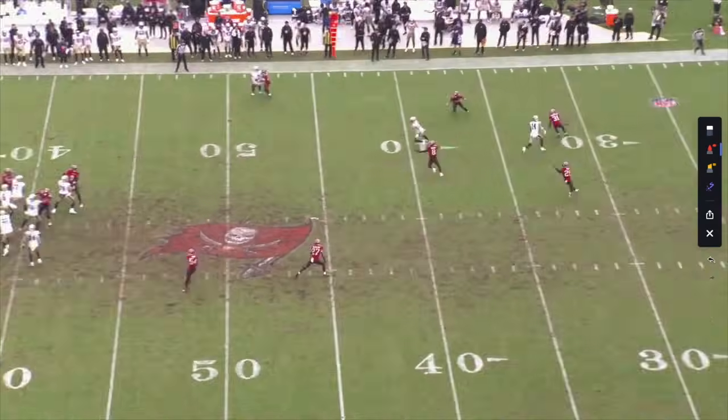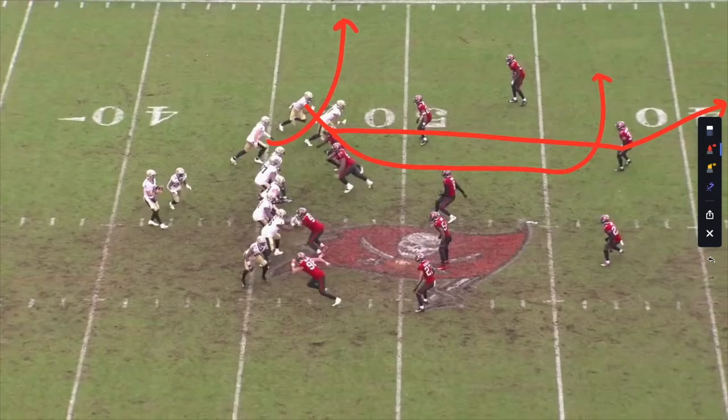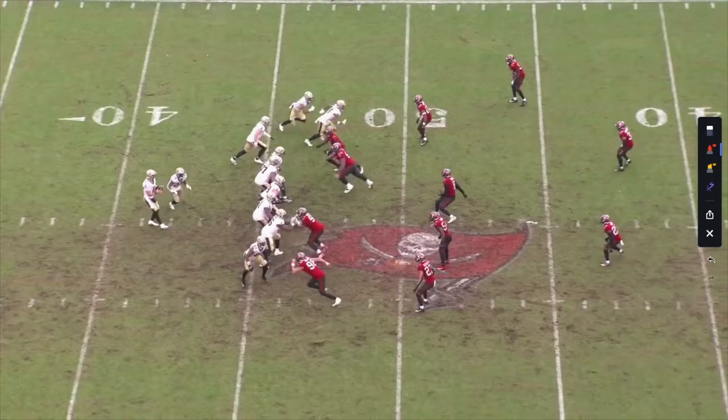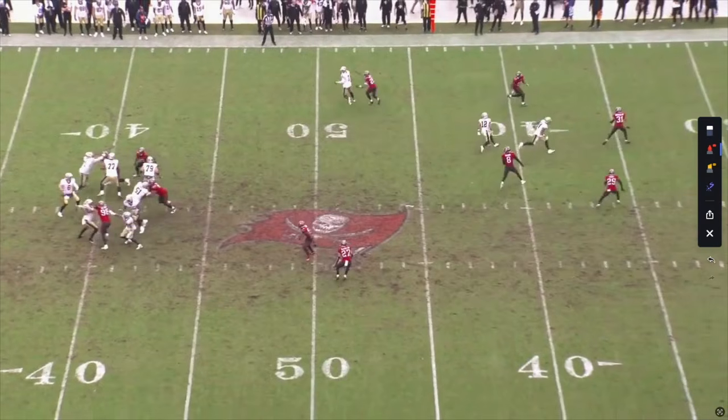Really like this one right here. We're going to run a pylon concept. Okay, so pylon, it's a deep corner to the back pylon. Then we're going to come off of it with a deep out here. And then the flat. So just kind of a flood to that side. You're going to read the outside defender. See if you can get him to hold and take the shot over the top. If you don't, then you're going to read the flat defender. They actually play this really well right here. Flat defender jumps here.